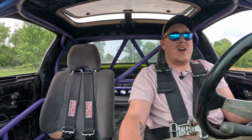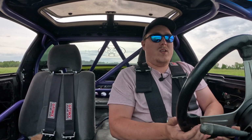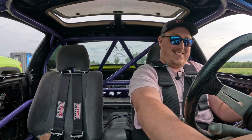Also, I would say the majority of the club members here are a little bit on the older side. I can just imagine the conversations I'm about to have. Okay, all right, we're here. Just gonna back in next to this lime green Jeep Renegade. That hurt and sucked. I'm not gonna lie.